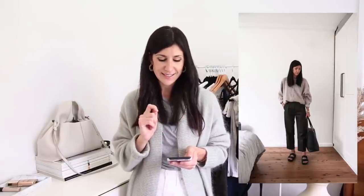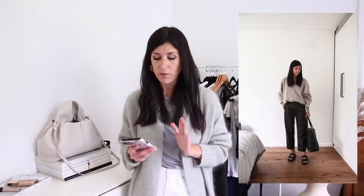Outfit number 3 featured that & Other Stories oversized knit, and this I paired again with green trousers. These were one of my favorite purchases for the current season. If you missed that fashion haul that I did where I shared everything that I purchased after I did the autumn and spring edit, I'm gonna link it up here so you can go have a watch, but they were probably my favorite of the bunch.